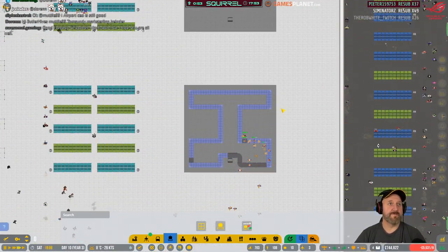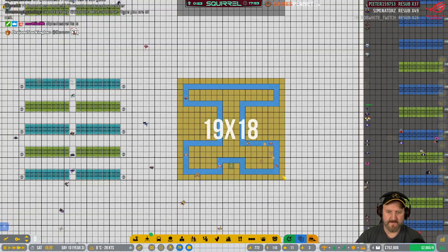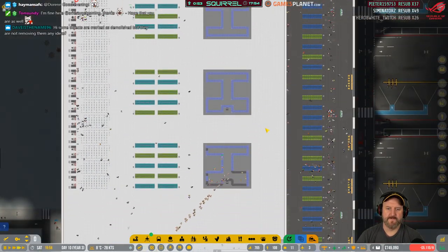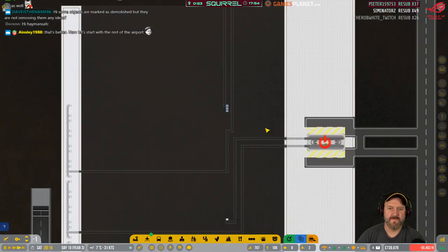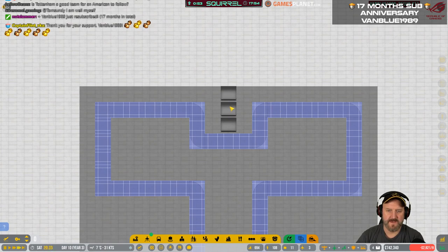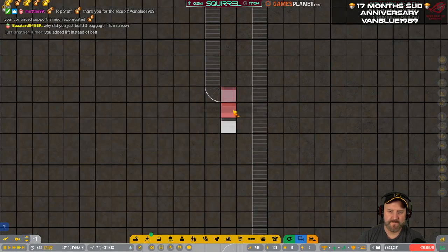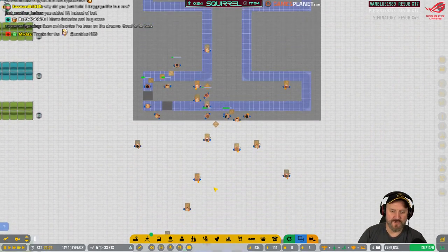That so we could have symmetry. There you go. What the heck is that? Honestly, Factorio belts are so much easier to deal with.